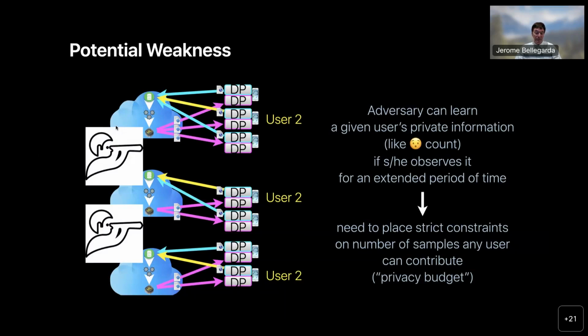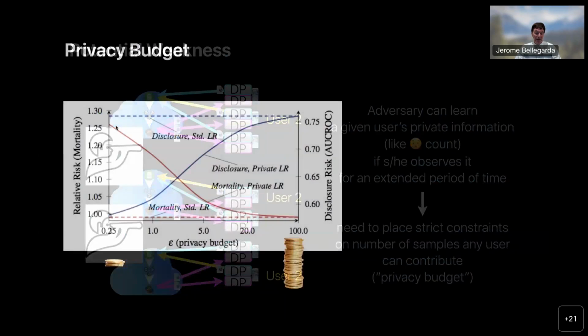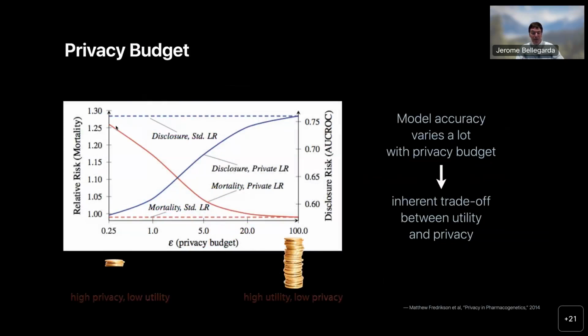This can be prevented through what's called the privacy budget, which is essentially the number of samples that any user is allowed to contribute in any given time period. So the sort of limit the amount of information that can be gathered about that particular user. But as you can imagine, there is a trade-off. Because of the privacy budget, differential privacy does not provide the same level of utility in all situations. And so it can become very tricky to balance utility and privacy, as shown in this particular graphic here.